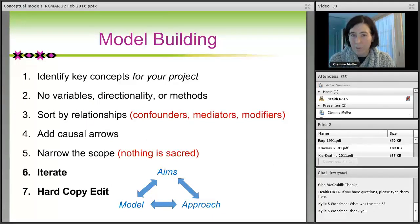Okay. And then the process you go through for model building is not linear. I'm showing it as if it were a linear process here, but it's not, because writing a grant isn't linear. You start with the specific aims, but then the specific aims affect other sections, which in turn go back and affect the specific aims, and the same thing is true of the conceptual model. In general, you would start by identifying your key concepts, and usually that list will be pretty long. No variables, no directionality, no methods, just the key concepts that you think are at play for your study. You're going to sort them by relationships, how the different variables relate to the primary causes and effects that you're interested in. Add your arrows, and then narrow the scope.